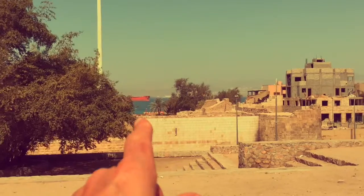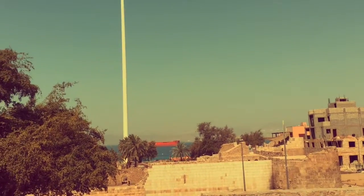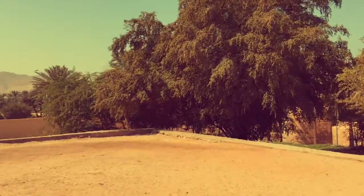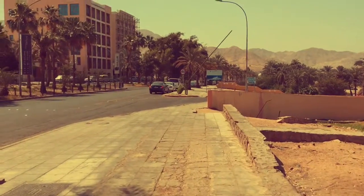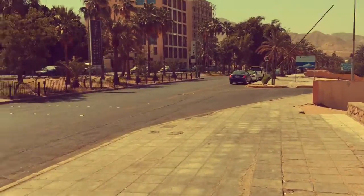Right over there you can see the boats, the ships, tankers, and all that. And we are in Aqaba, all the way south in Jordan, and it's already hot. It's very, very hot. That's the car, Habibi's in there. I'm heading back. So hot.